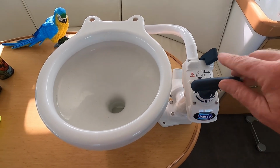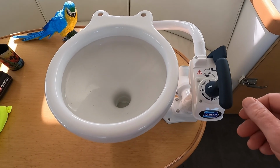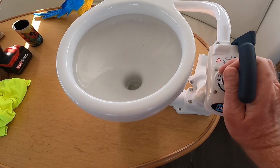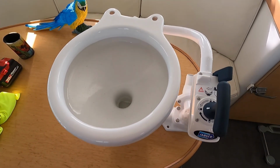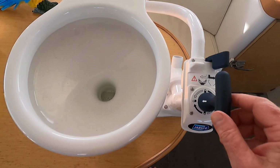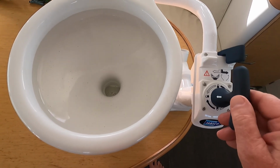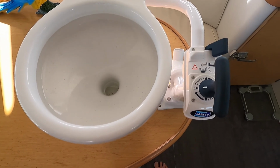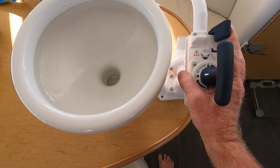It's got an arrow pointing to a locked symbol, and you can turn it to the right or turn it to the left. Now this is the pump. You pull this up and push it down, try to do it with one hand, to pump water and waste in and out of the toilet. When you have it, this lever up here tells you whether you're going to pump water in or not.